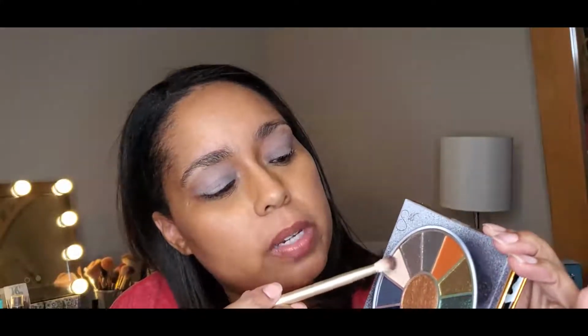I do want to let you know that this cream color shade is coming off very light on me. So you can use it to set a shadow base like I am doing right now. But if you want a tan or brown transition shade, you're going to need to dip into the other palette or bronzer or something else that you have in your collection.